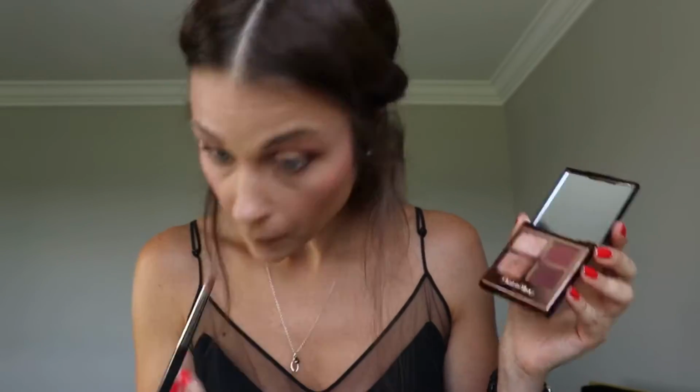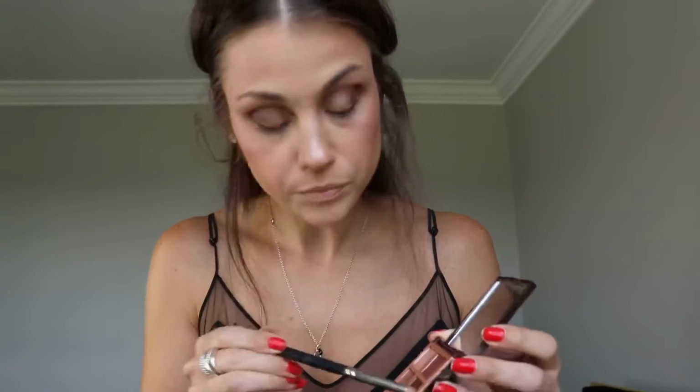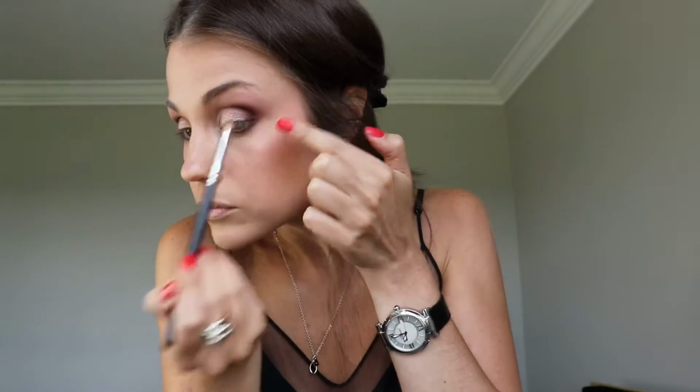I like to go back and with a pencil brush, I'm using the darkest color in that palette to really accentuate and make my eyes stand out. I go back into the outer corners of the eye just to deepen it as well.